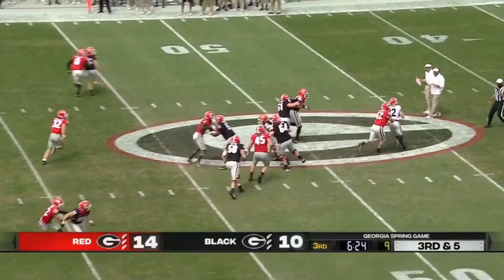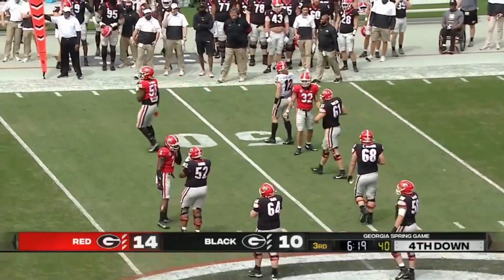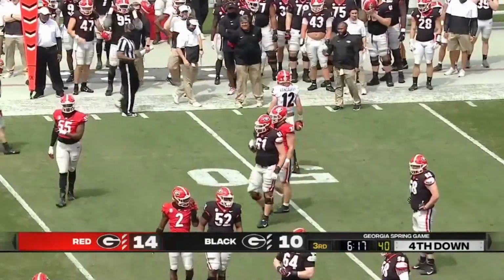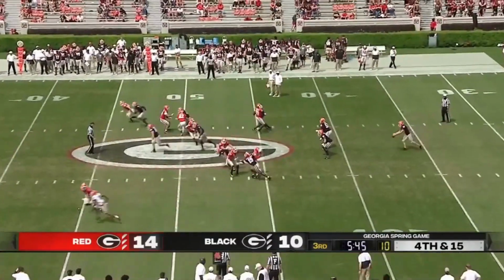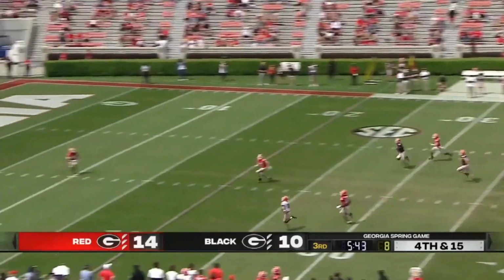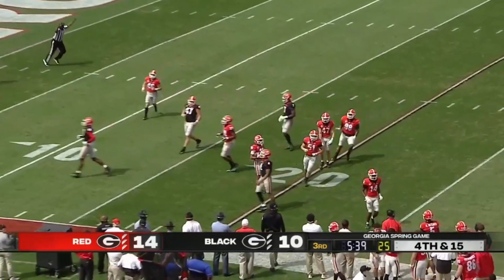Here comes pressure. And they got hands on him. And credit the red team with a sack. Noah Chumley to punt it away. And a fair catch taken.